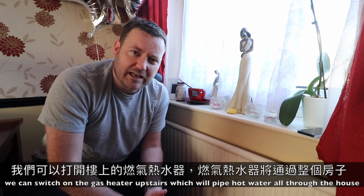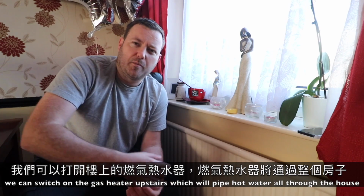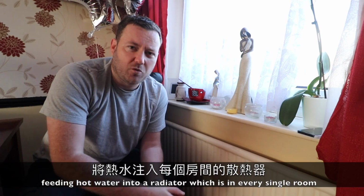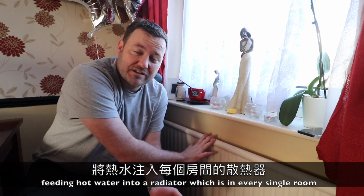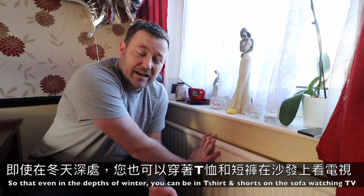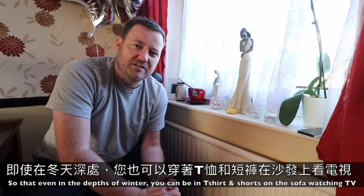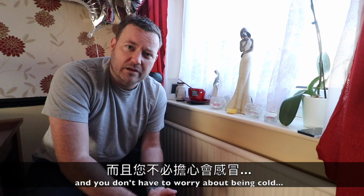We can switch on the gas heater upstairs, which will pipe hot water all through the house, feeding hot water into a radiator which is in every single room, so that even in the depths of winter you can be in t-shirts and shorts on the sofa watching TV and you don't have to worry about being cold.